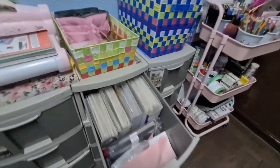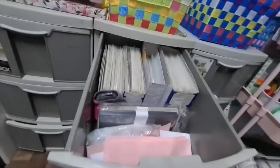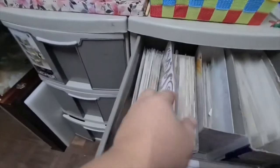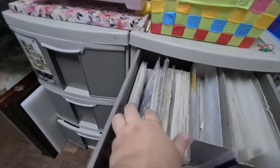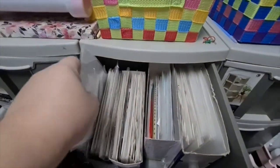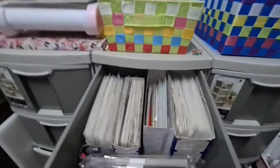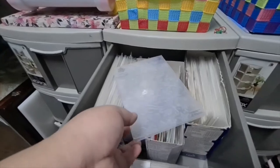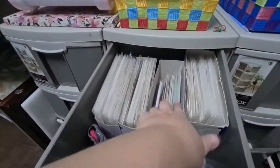Let me just grab a chair to make this a lot easier. Okay, so these are my dies. You know, these constellation dies, layering dies, cover dies. Very pretty dies. So I'll just put them there. Here are my embossing folders. See? This actually has grooves, and if you put the paper inside it, it's going to emboss the paper, and it's so pretty.